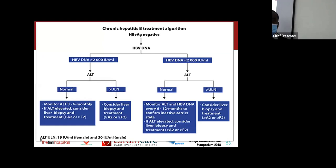So I'll just go through this algorithm again. I mentioned earlier that most of the patients we see in this environment are e-antigen negative, okay? If you judge based on the viral load and the ALT, let's start with low. The viral load is low and the ALT is normal. The person does not require treatment at that point, okay? The viral load is low and the ALT is normal, just needs to be monitored. Every 6 to 12 months, they say, but in practice, 12 months is usually more affordable in this environment, but 6 months is ideal.